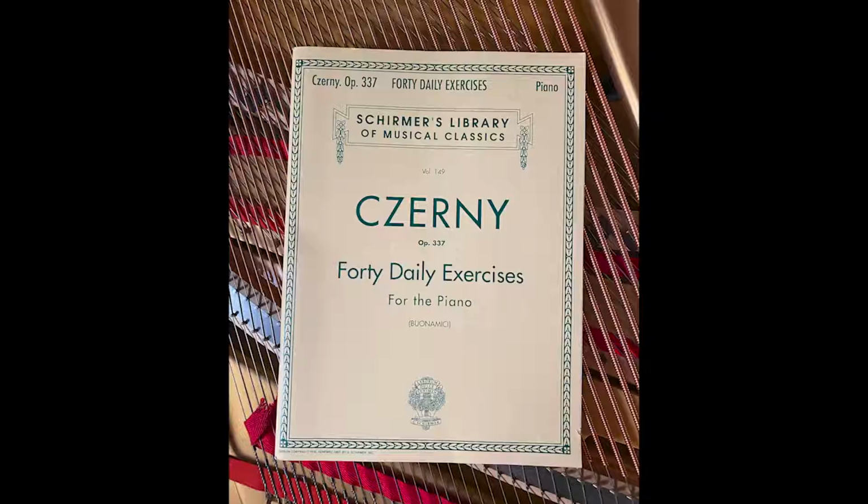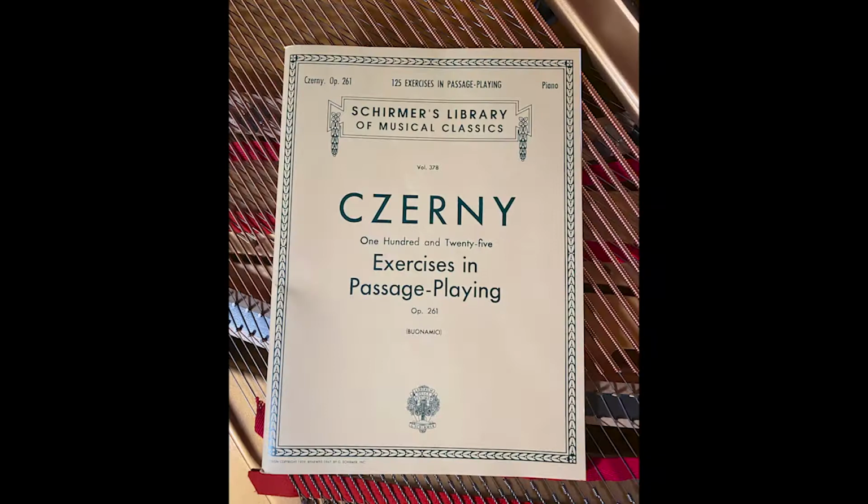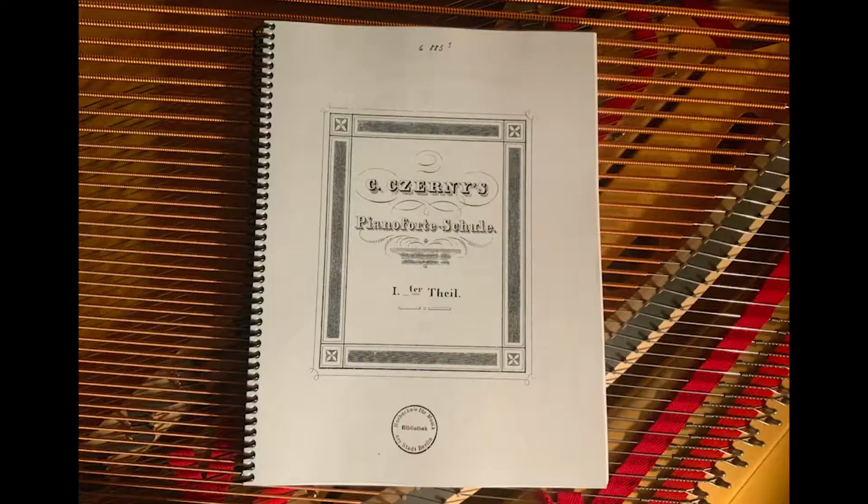For example, 40 Daily Exercises, Opus 337, 30 New Studies in Techniques, Opus 849, Exercises in Passage Playing, Opus 261. But especially, I was interested in Czerny's Opus 500 Book 1, Pianoforte Schule, which contains many interesting ideas about how to play scales, arpeggios, basic passages, and some of them I will demonstrate in a later part of my presentation.